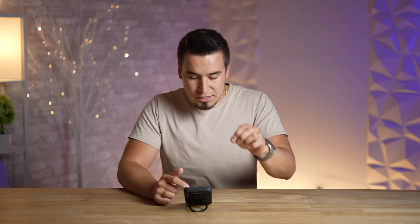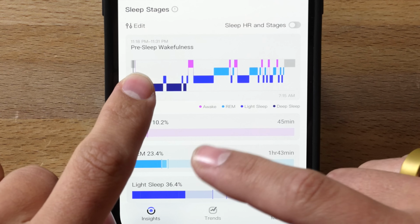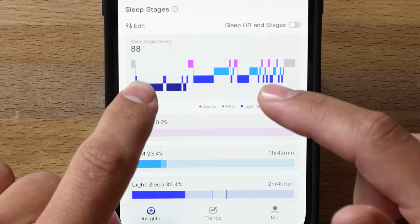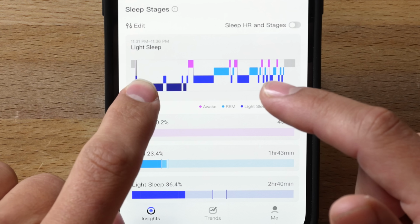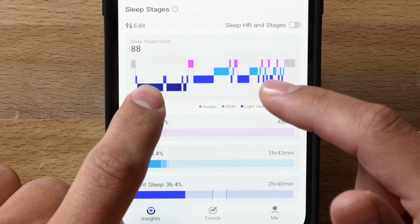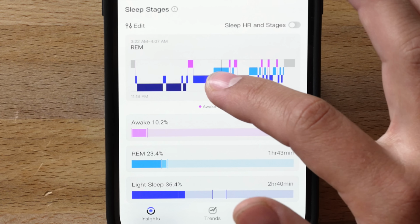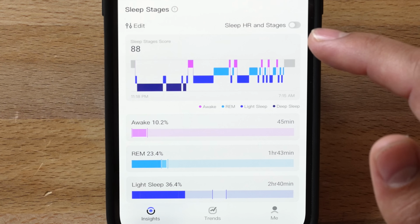You can see right here, we have the sleep stages score. So right at the very beginning, you can see at 11:18 is when I laid in bed, and it took me until 11:31 to start falling asleep. I went into a light sleep first, and then 5 minutes later, I went into a deep sleep. Then REM, which is rapid eye movement, which is when you're actually gonna be dreaming.